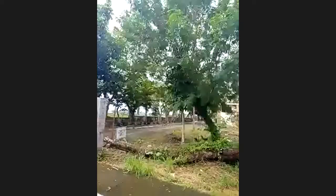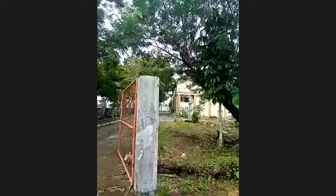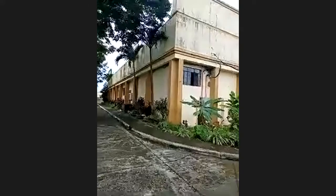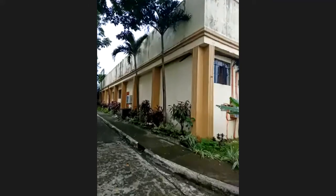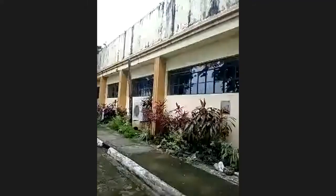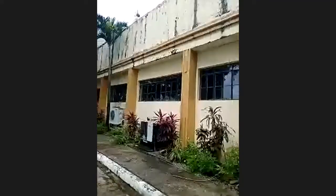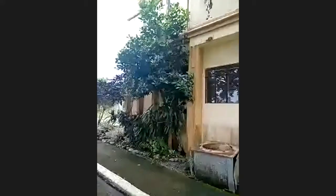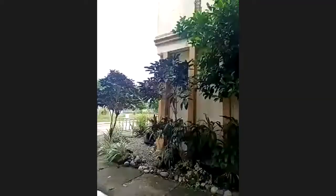Okay, so we are now entering the Catanduan State University Auditorium, wherein the artists of the Catanduan State University play as actors and actresses. The HRD building or the auditorium of the university is also an income generating project of the university, as this is being used by private groups or individuals by paying rent to the university.